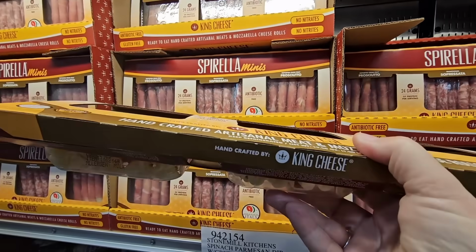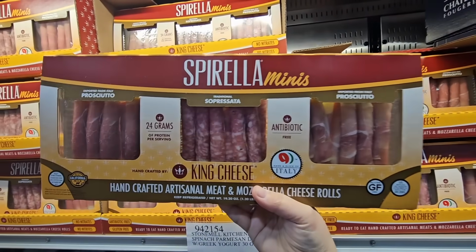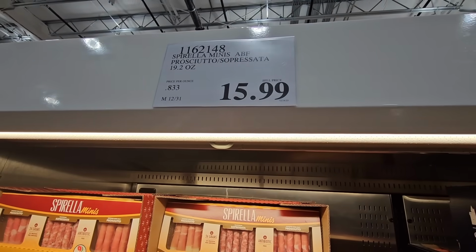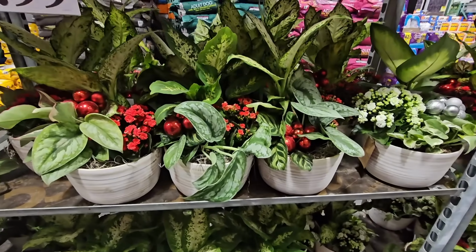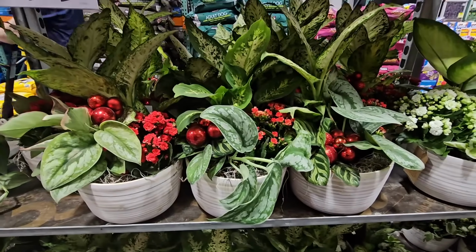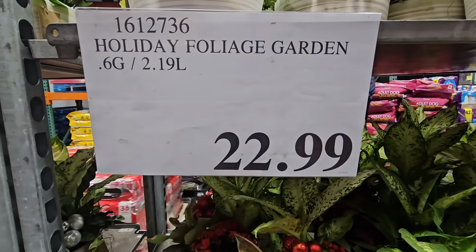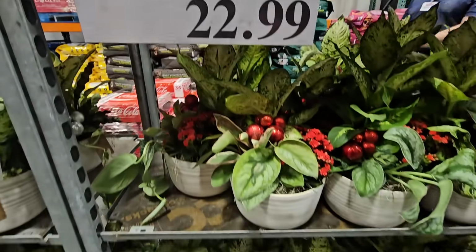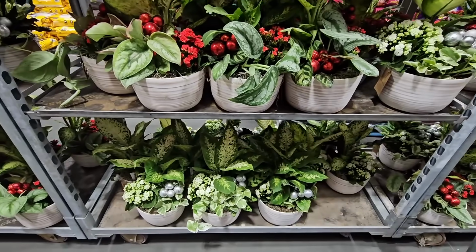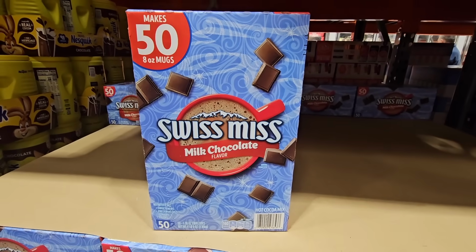And I always like these, the meats wrapped in cheese. You have 3 of them. But $15.99 for that whole package is a really great price. And if somebody's invited you over for the holidays, you want to bring a little gift, $22.99, that holiday foliage garden. It is so pretty. And seriously, after the holidays, you can just take out the little ornament piece and have it all year long. Don't forget your hot chocolate.